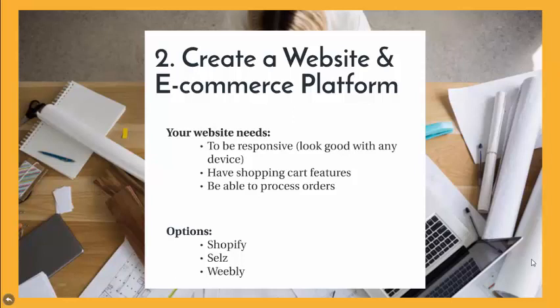You need to have shopping cart features, a secure shopping cart feature that allows your customers to buy your products, whatever they are, whether they're t-shirts or coffee beans or any other product. The next thing is that you need to be able to process orders, right? So that makes sense. It goes along with your shopping cart features that you need to securely process transactions.